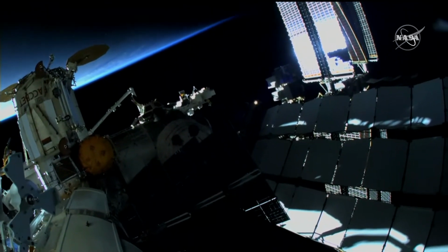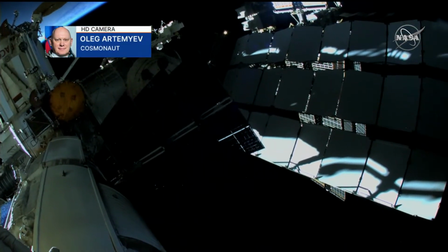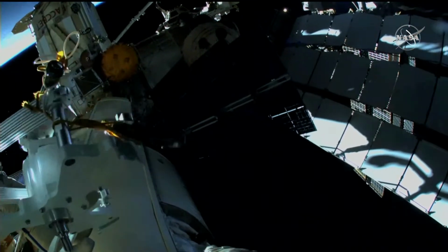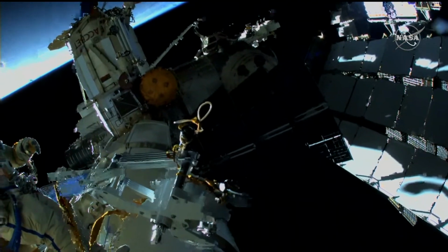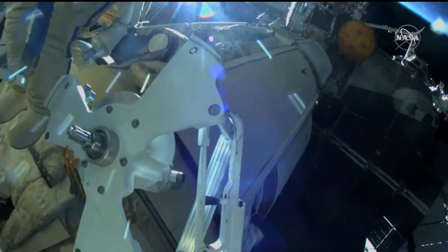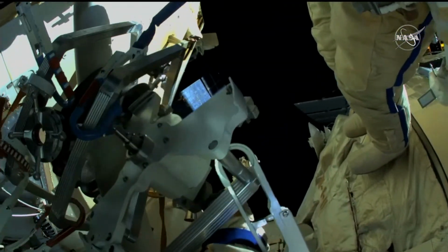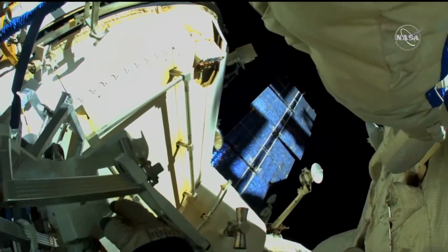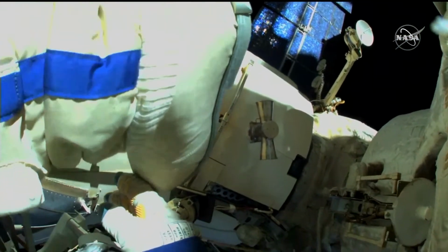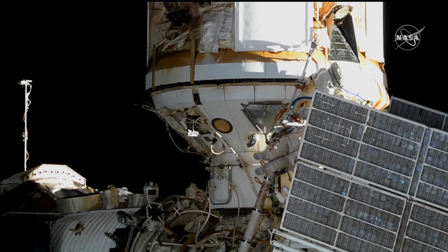What an amazing view. Oleg, Dennis, move closer to the hatch. It is time. Yes. We are starting to translate towards the hatch. Well, maybe we should clean the window here. But, you know, Sergei wants letters. You know, the windows are not clean. You will have plenty of opportunities and plenty of work during next EVAs, guys.